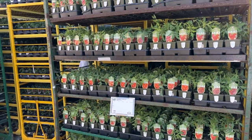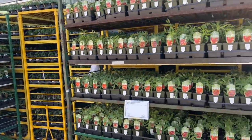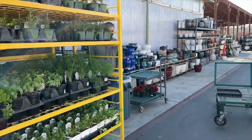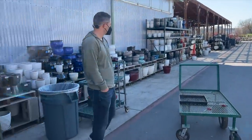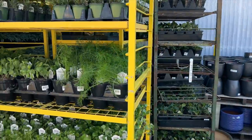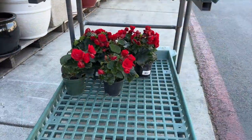We've got all the tomatoes. I don't even think I'm supposed to be over here. This is the plants before they put them all out. I always sneak over here and see what they're about to put out and expect that I'm gonna get told to go away. Here's a little sneak peek.